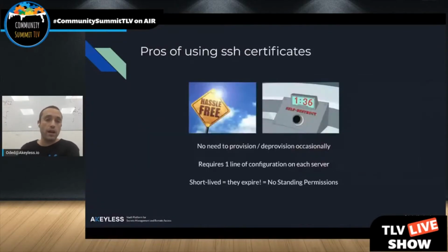But it seems that although it has a lot of pros, as I've mentioned, it's hassle-free, right? They are self-destructing. With SSH certificates, you do not need to provision them or do any deprovisioning. They require a very simple line of configuration, and I'll show you some of that. And they are short-lived, so they expire automatically. If you provide someone with an SSH certificate, it is only for a certain session.